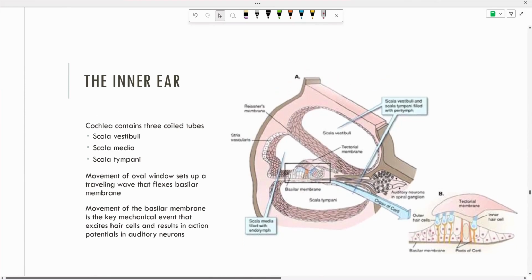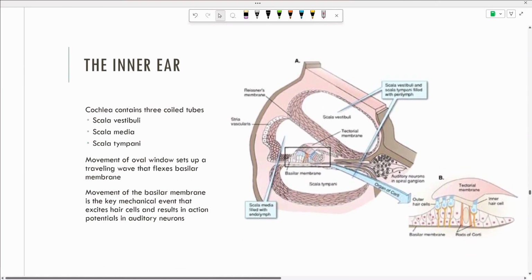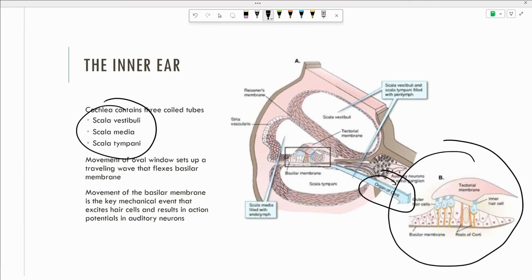Here's our inner ear. We have these different tubes in the cochlea. Again, this is just hearing. We're not doing anything with balance yet. We have these three coiled areas, scala vestibuli, media, and tympani. The important thing is this organ of Corti. That is the whole mechanism. This whole thing that I just circled is the organ of Corti. It changes my audio signal into a chemical, electrical one, and that happens at the organ of Corti.